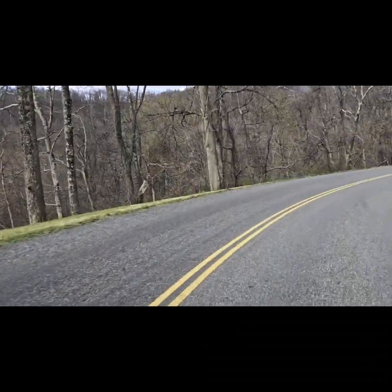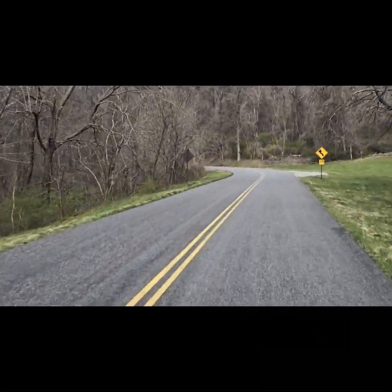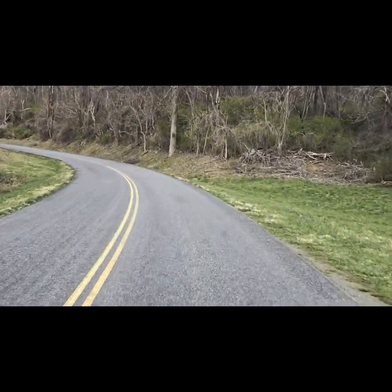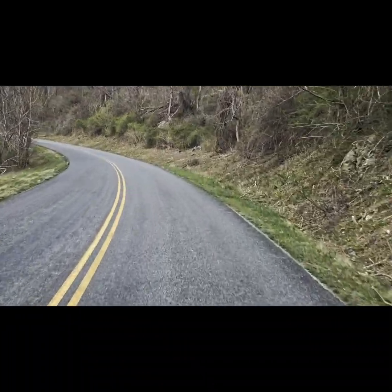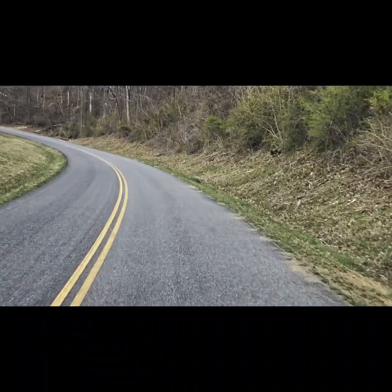I see they don't have guardrails on this road, so we're gonna have to really pay attention. At least Skyline Drive, they had rock guardrails. Here, there's nothing. You just go right off the edge. I think that's why they close it more often than not. If you slide on black ice or whatever, there's nothing to stop you.